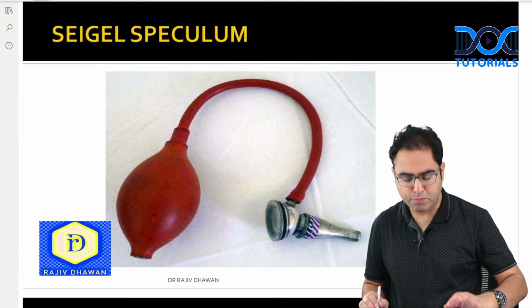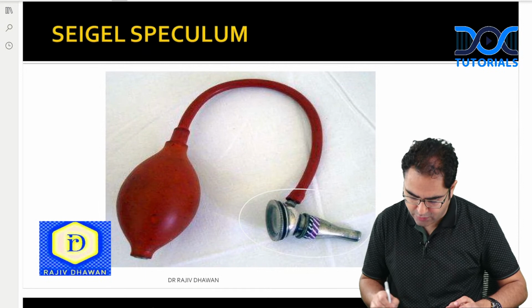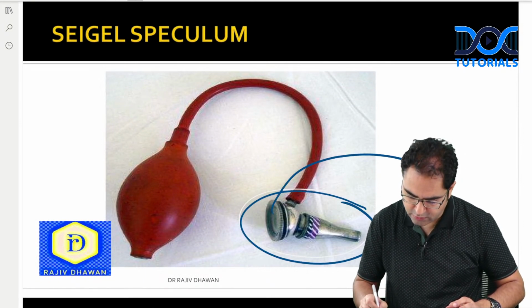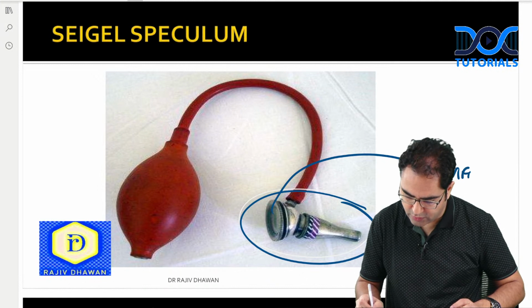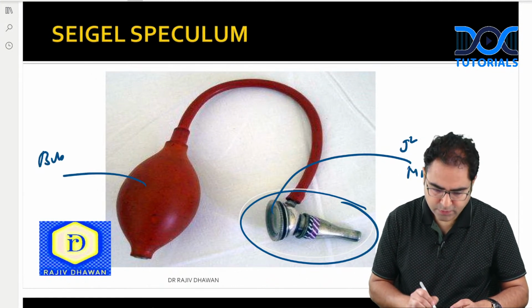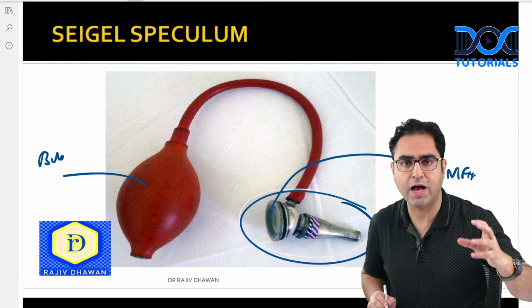Okay. Seagull speculum. How to identify? It will have a magnifying glass, beta. How to see? It has a magnifying glass and on the other side a bulb, beta. Okay, fine. Magnifying glass or bulb, beta, over there.